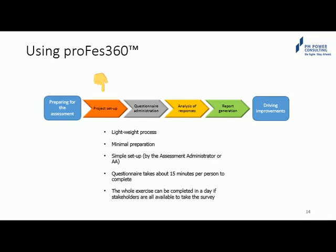After the preparation, the next step is for the assessment administrator to set up the project for the actual assessment. This is quite simple and seeks to gather basic information about the nature of the project, types of stakeholders, and number of respondents. It should not take more than 15 minutes or so to complete. The questionnaire itself is compact and takes around 15 minutes per participant.